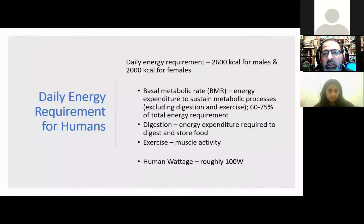Now, humans are very unusual. If we look at a human being, a human expends about 100 watts of energy, that's the power of the human. So 100 joules a second, and that's the energy that we basically need to be in homeostasis, in other words, just to maintain a steady state. This is typically the energy expenditure at rest for a human. So each of us is like a 100-watt light bulb.